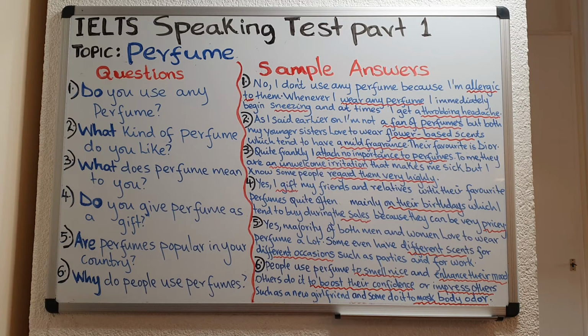And I buy them during the sales. Now, sales is when you go to shops and you get 50% off a certain product. Sometimes you buy one and get one free. They have sales. In other words, the prices are reduced. Now let's move on to question 5. Are perfumes popular in your country?